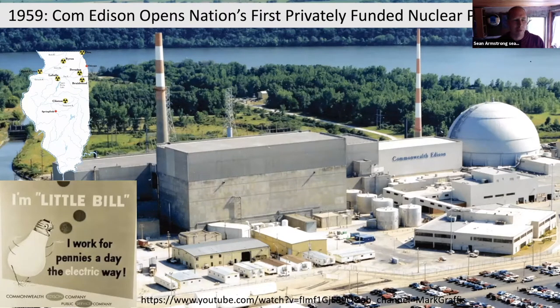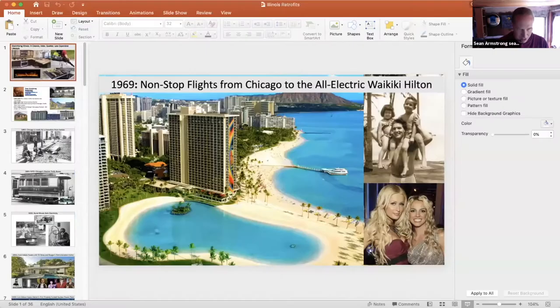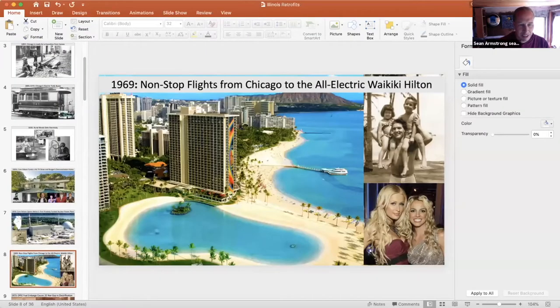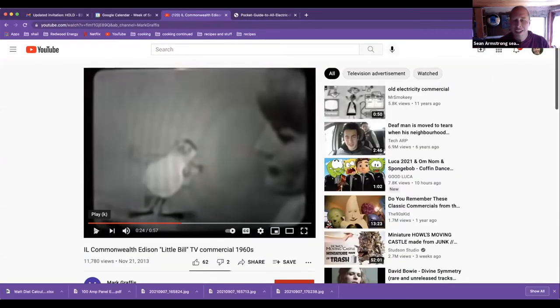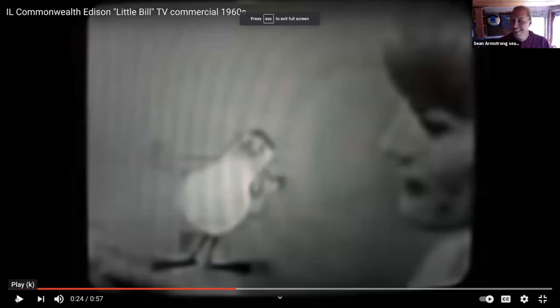1959, it opens up. I wanted to show you this cute little video, so I'm going to have to share a different screen here. Pardon me for just a moment. I'll bring up Google Chrome and go to this little thing. So this is a song called Little Bill. It's just halfway into this advertisement, but it's kind of adorable. So listen to this. You can't see it very clearly, I apologize.